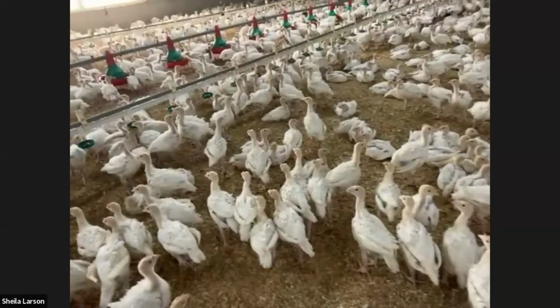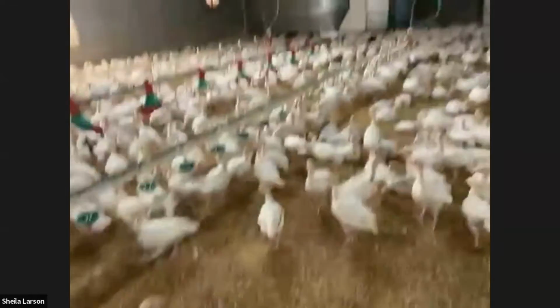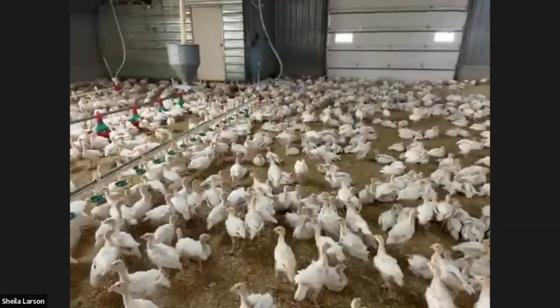Someone asked, how often do we change the bedding in the turkey barns? It depends on each farm, really. Some people will clean out after each time. Right now, these turkeys are 3 weeks old, and when they are 5 weeks old, we're going to move them into the finishing sheds. At that point, we could skim and make sure it's nice and fresh, or we could do a total clean out and bring in all new bedding. A lot of times, people would do that maybe twice a year. Some people do it after each flock. Some people do it once a year. It really depends on the farm and their needs.